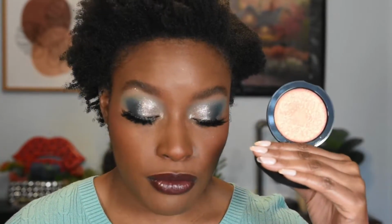This is a very smooth highlighter as well. There's no shimmer, no glitter, anything like that, and I really do like it. I believe this is the first powder highlighter that I picked up from them. I know I have a cream highlighter that I actually do enjoy as well, so I'm very happy to slowly be picking up more products from Melt and trying that brand more.